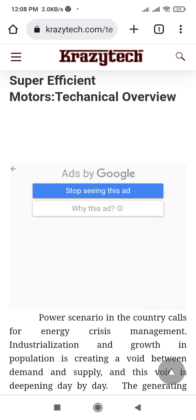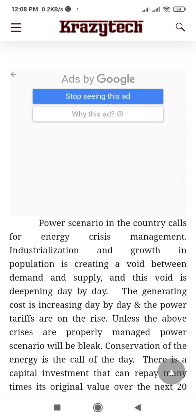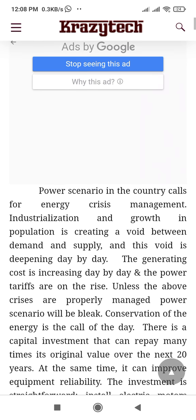Super efficient motors technical overview. Power scenario in the country caused for energy crisis management. Industrialization and growth in population is creating a void between demand and supply, and this void is deepening day by day. The generating cost is increasing day by day, and the power tariffs are on the rise. Unless the above crises are properly managed, the power scenario will be bleak.